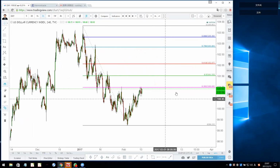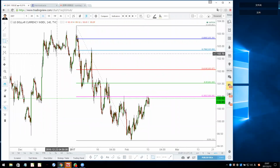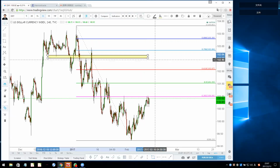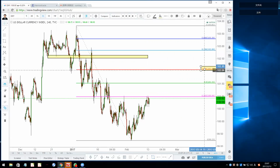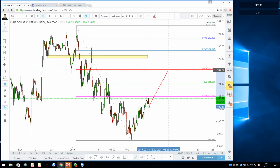Okay, and what else? Yes, structure on the structures, right? We look at the structures. So for me, I'm thinking about this structure. Of course, the 618 level has very good structure as well. It's here. However, we already identified the 102.07 level. You just mark this level as your expectation for the DXY move, and it goes up to here.